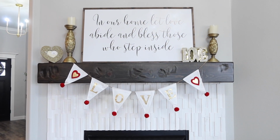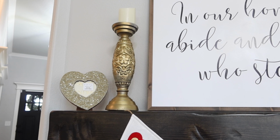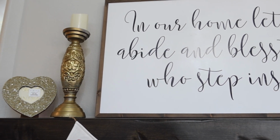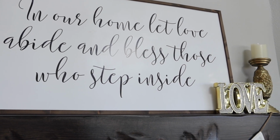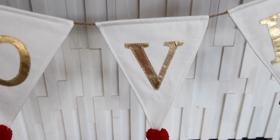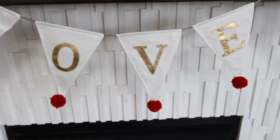So this is some pieces I had left over from last year, a few new pieces from this year. I definitely want to spruce it up a little bit more, but at least the idea is there. And then if I need to go out shopping and grab a few more things, that's fine too.